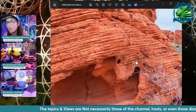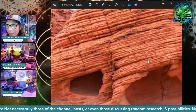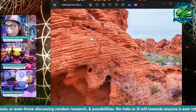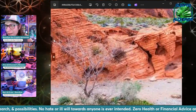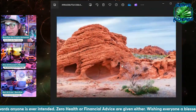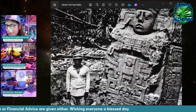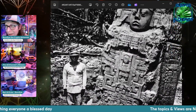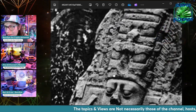Here we have more ruins in Arizona and caves. Caves in these hoodoos. Are they actually structures? I suspect that's exactly what we're looking at. The ruins of past ancient civilization. Speaking of which, here's an Olmec monolith in, I believe this is in the Yucatan Peninsula, somewhere in Mexico.